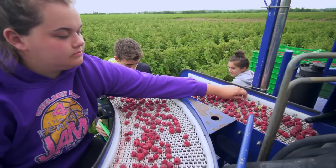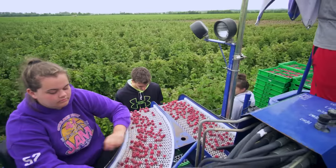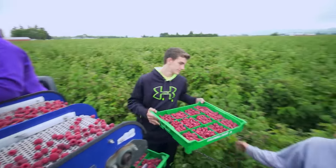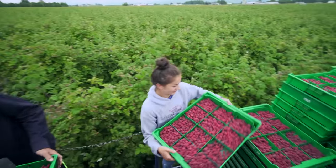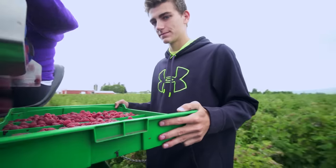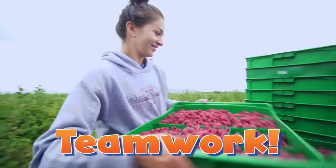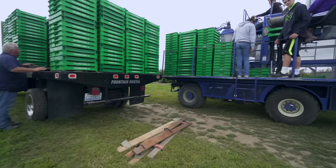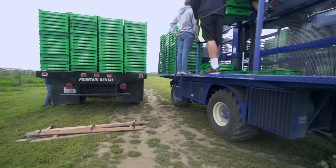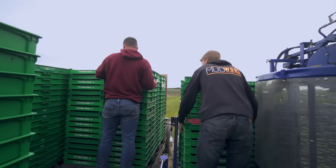There she goes, picking off all the bad ones. Wow, look at him and his tray. He passes it to the girl, and then she stacks them up. Good teamwork. Now that the harvester is really full, they have to pull up next to the truck and unload all of the raspberries.